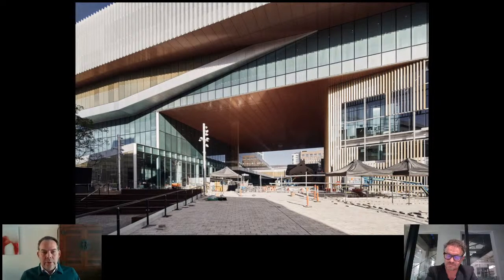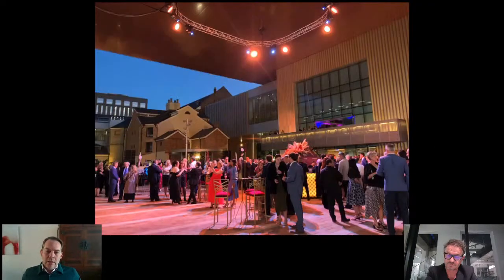This soffit is therefore not only a shield and a fifth facade, but it also reflects the activity at night and during the day. But it is also a technical device. Here at opening night, last Saturday, you see that we can hang all kinds of equipment from that soffit and activate that city room.